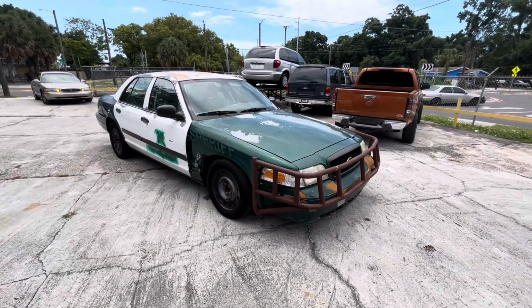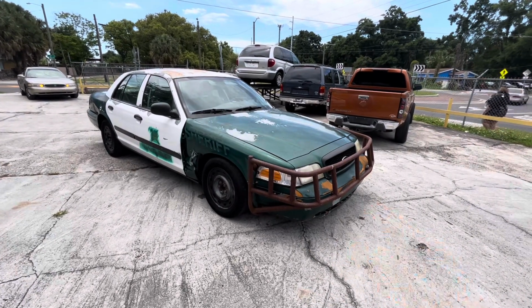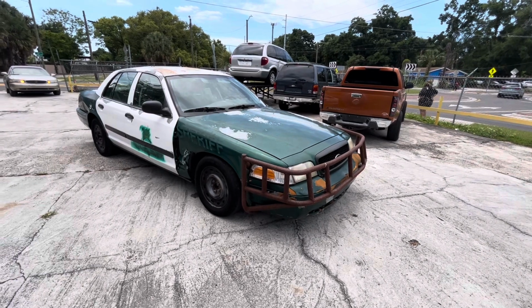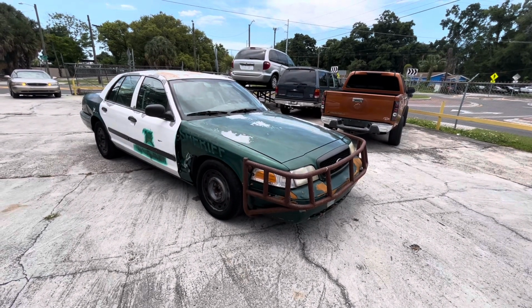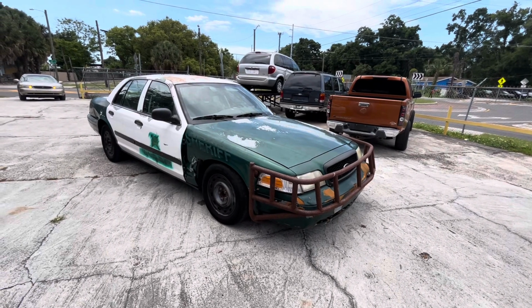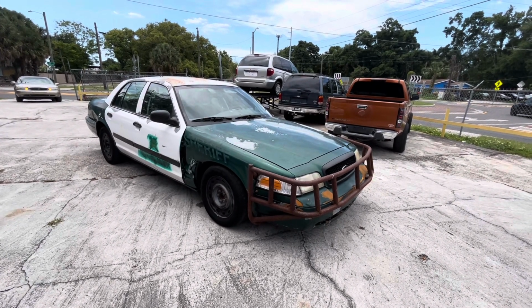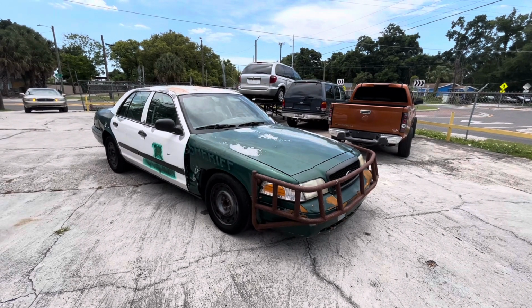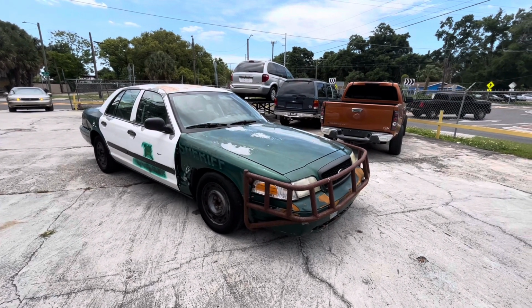So what I'm going to do, this one with the bar in the front is obviously going to be more desirable. Everybody's going to think that this is like the apocalypse car and all that kind of fun stuff. And this one is going to go faster probably. I want $3,600 for this car. Depending on your situation, out of state, that kind of stuff, it changes what the fees would be.